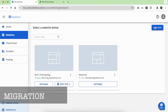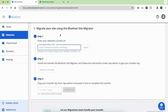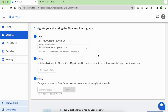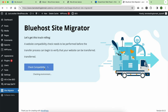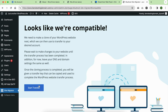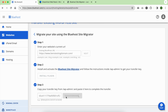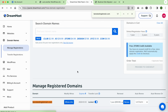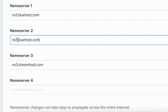Transferring my WordPress site from DreamHost to Bluehost was a straightforward process for me. The process began by navigating to the Websites section, clicking on Add Site, selecting Transfer an existing site, and then clicking on Continue. I provided my WordPress link and logged into it to install the Bluehost migration plugin. And once I initiated the process and the plugin created a copy of my site, I was provided with a key that I then pasted into my Bluehost account. After a short wait, all my files were successfully copied over for me.